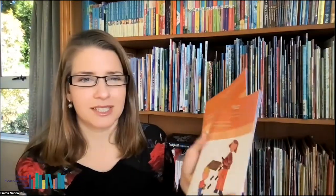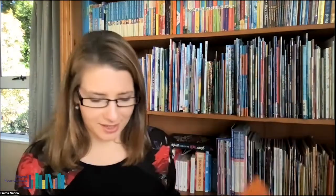sturdy cardboard covers, gloss finish, and then so this is the second book in there. So I just want to show you a couple of books moving through the series to show that sort of gradual increase in difficulty that we give to the kids as they move on through. So you get an increasing amount of text.